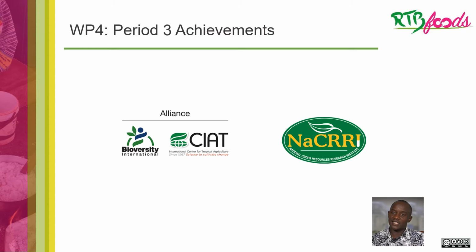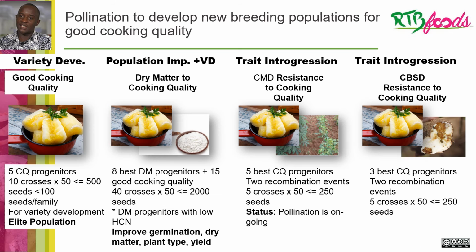For work packet 4, I'm going to share achievements at CIAT and Uganda, beginning with CIAT. At CIAT, there is a pipeline on variety development, a pipeline for population improvement, and a pipeline for trait integration. Within variety development, efforts are basically to improve cooking quality in elite populations. Under population improvement, efforts are to blend cooking quality and dry matter content.